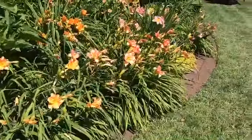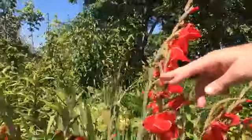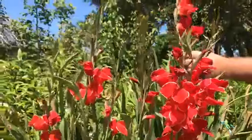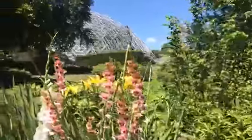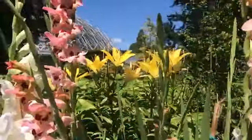And it's a beautiful day. The skies are blue. It's sunny, warm, but not too terribly hot. There's some nice gladiolas. They're coming in. I don't know if you can see it on this one. Kind of looks like a heart. It does. And these are all different types of lilies that we're showing right now. You can see the variety of color and shape even is really wide.